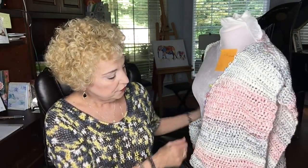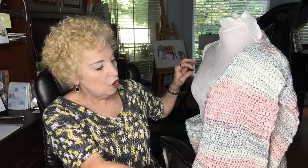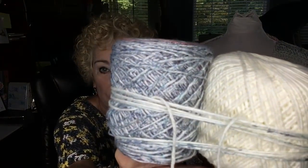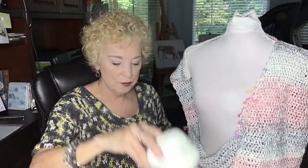Now Crystal is here modeling my newest pattern, I guess you could say, because I will write the pattern for this. This is called my Victory Vest. One reason I'm calling it that is because I'm making it out of patriotic colors, red, white, and blue. There we go. And this is called Liberty from Dotted Line.